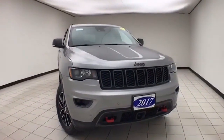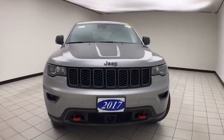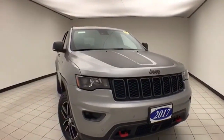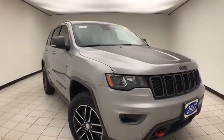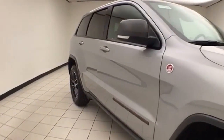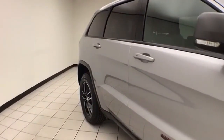Today's special is a Chrysler Group certified 2017 Jeep Grand Cherokee Trailhawk 4-wheel drive, stock number E2324A. Only 17,000 miles on this one owner. Local trade, clean AutoCheck history report. We sold this Grand Cherokee brand new, billet silver metallic in color.